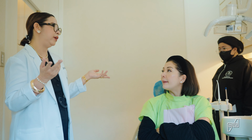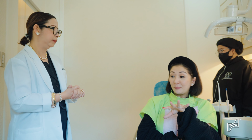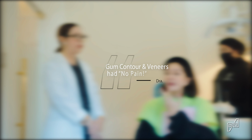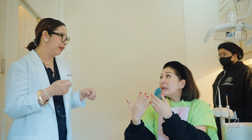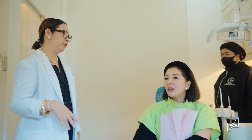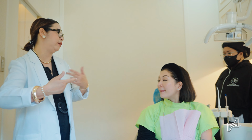Yeah. Okay. And then pain-wise, the last time I did my gum tooth contouring, apparently there was no pain. This one, is there pain? No pain at all. How long will the procedure take? For today, it's about an hour. Okay, that's not bad. Doing nails takes longer, my nails take 3 hours. You do this every hour on the hour? Like clockwork.